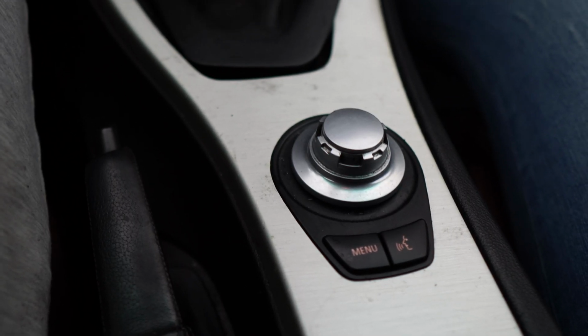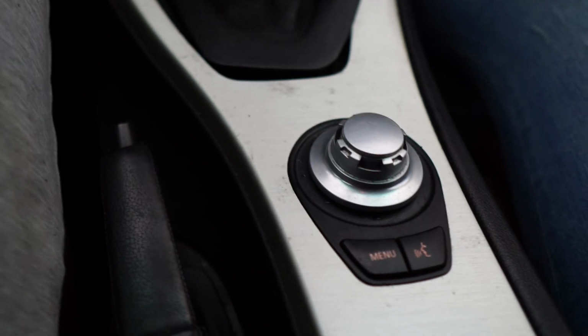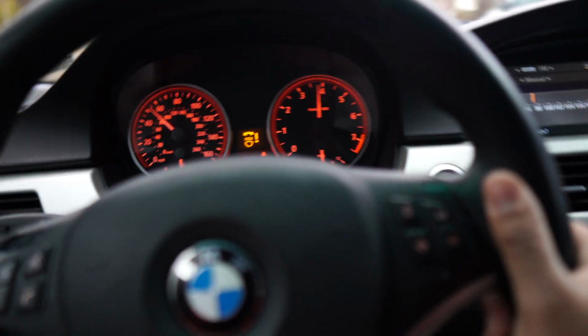Our knobs right here. One of the, it's called the CCC, which has gone down in BMW history as one of the worst iDrive systems. Also the first iDrive system. I can kind of see it. It does look a little dated. I haven't really played with it. I don't think there's anything I'm interested in there. Like I said, we're gonna upgrade the screen coming soon.